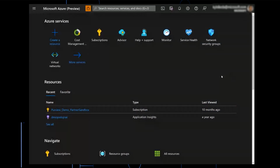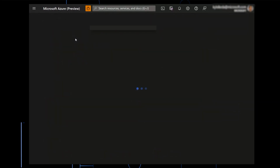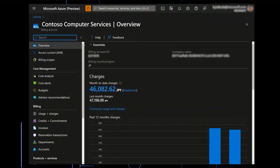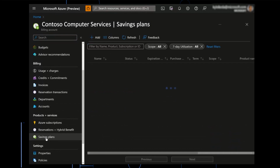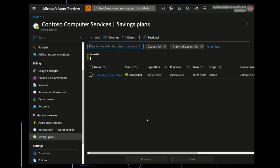Okay, that sounds pretty simple. Can you show me how we can get started with Azure Savings Plans for Compute? Yes, definitely. So in your Azure portal, you can go to your cost management and billing section. And here, if you scroll down to the products and services, you're going to see savings plans come up on the left. You click on that. And then here in our environment, we have one that's already purchased.